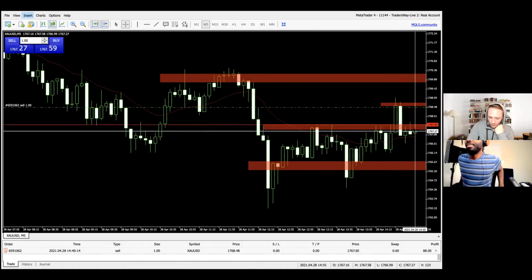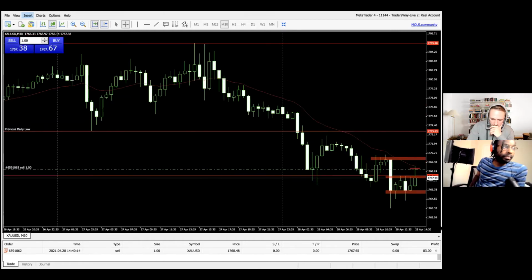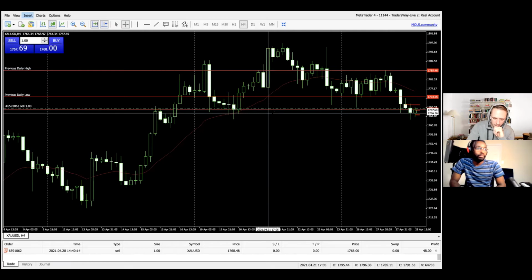But yeah, what we're looking for right here is basically for this to hold, for this to break back down and retest. Definitely a range here on the 30 that we're at. Long wick here as it's starting to fill it up. Same thing here. We're at a pretty significant zone right here.